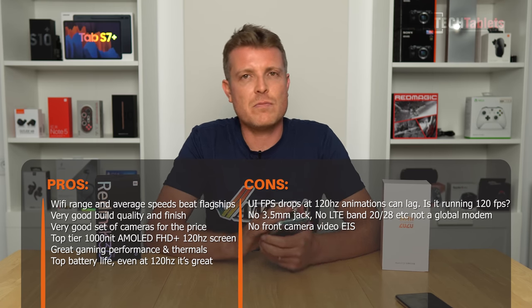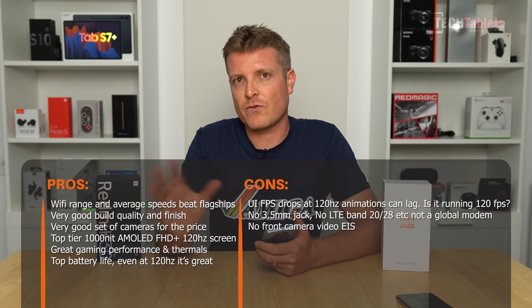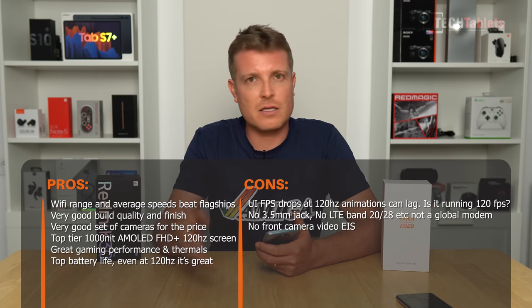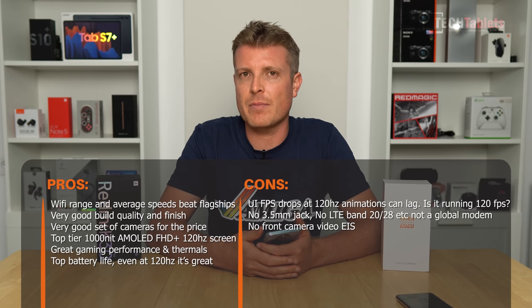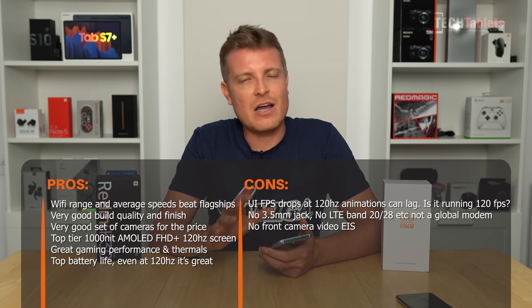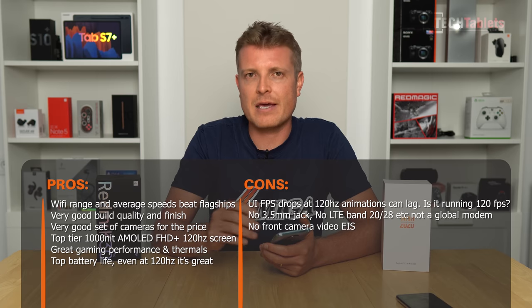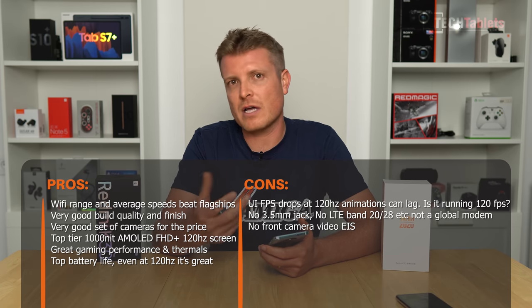Now, there's a couple of things you must be aware of. There's no LTE band 20, 28, some of those frequencies for Sprint, Verizon, they're not going to be there. This is a Chinese phone, remember, okay? Google Play Store is not part of the ROM, but it kind of is. Google Framework is part of this, so you just need to get the Google Play Store APK installed, give it permissions, auto start, set it up, and you're away. You install all the apps you want like any other phone, and it works just fine. It does have NFC. We lost the 3.5mm headphone jack, sadly, and it charges in under 1 hour.